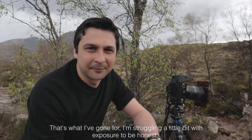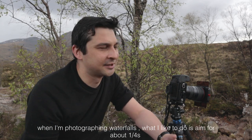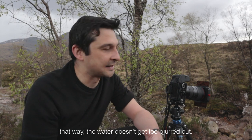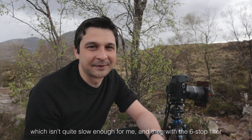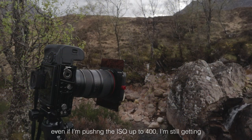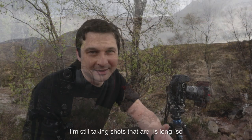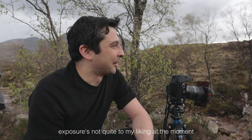I'm struggling a little bit with exposure, to be honest. When I'm photographing waterfalls, what I like to do is aim for about a quarter of a second. That way the water doesn't get too blurred out. Without my six stop filter, I'm looking at more like 1/15th of a second, which isn't quite slow enough for me. And with the six stop filter, even if I'm pushing the ISO up to 400, I'm still taking shots that are a second long. So exposure's not quite to my liking at the moment.